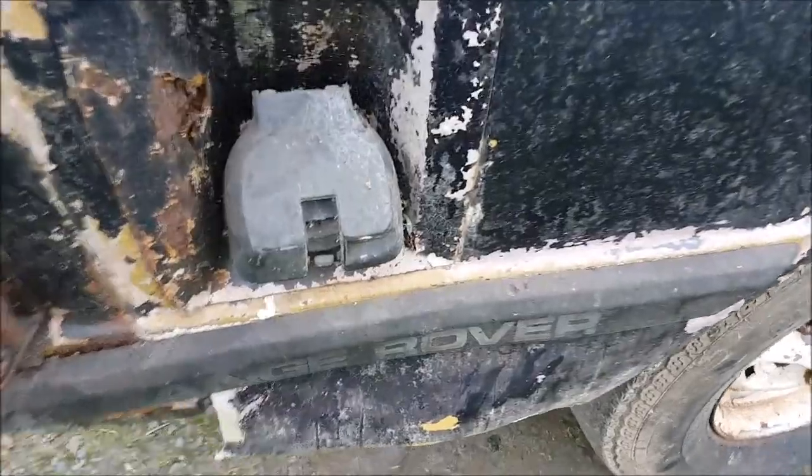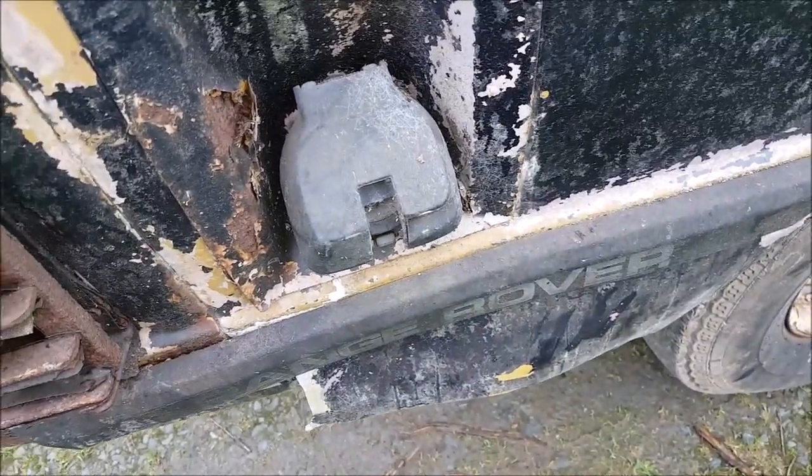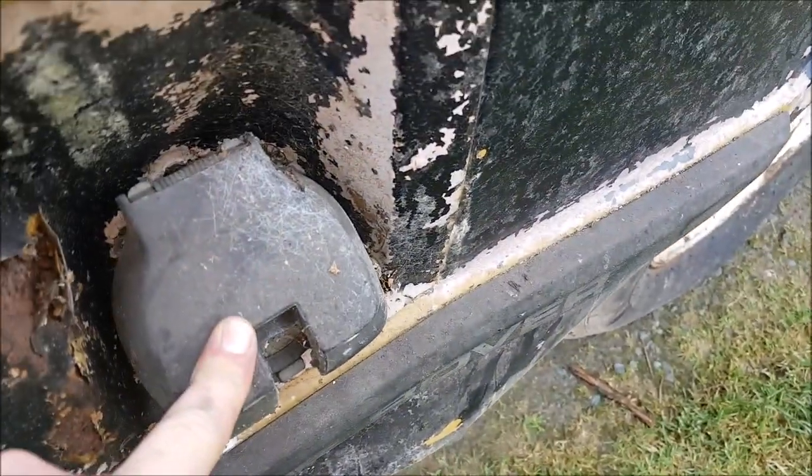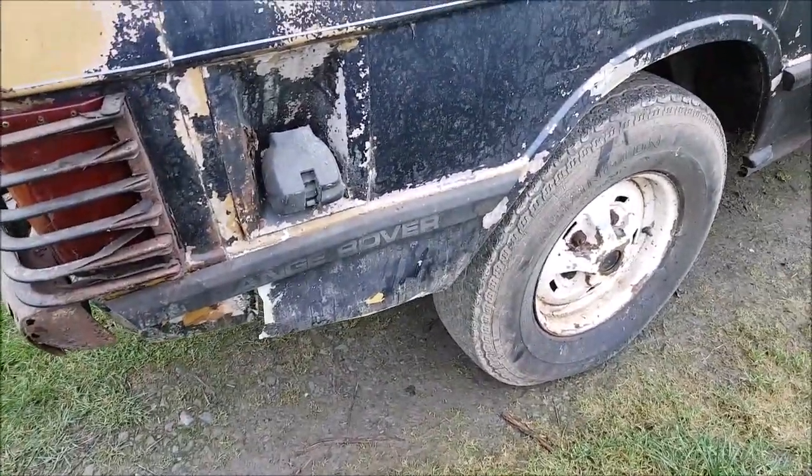Not uncommon to see the non-round fuel filler. The round fuel fillers were a pain in the backside. They didn't always work, and when they failed, Land Rover replaced them every single time with one of these. They'd never replaced them with a round, like for like. So if you find a round filler cap Range Rover, they're quite a rarity.